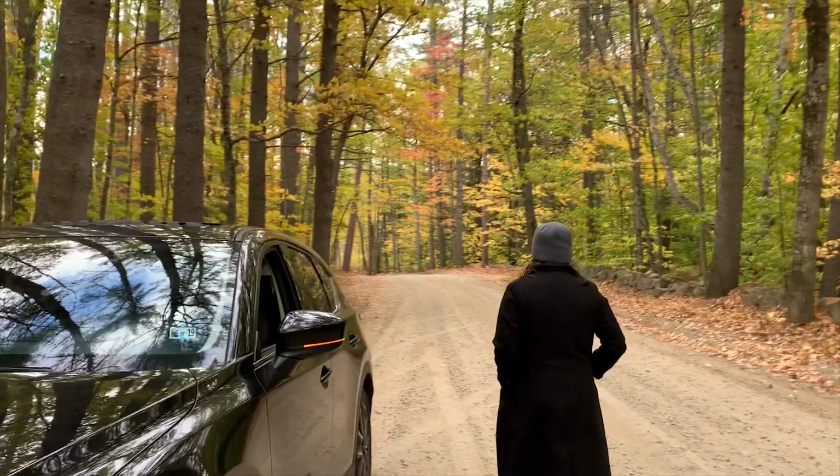We are now heading towards our second spot, Lost River Valley, which is 35 minutes drive from Bath Bridge, and it's a very famous campground also. You need to book it way ahead if you want to spend few days, but today we will get only 30 to 45 minutes for our visit.